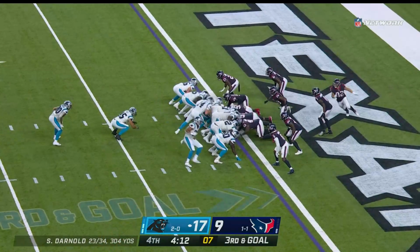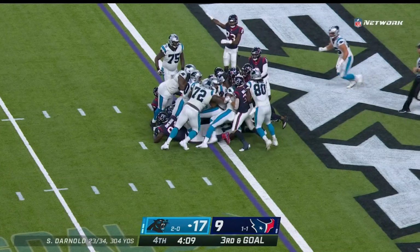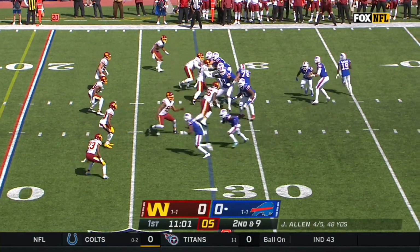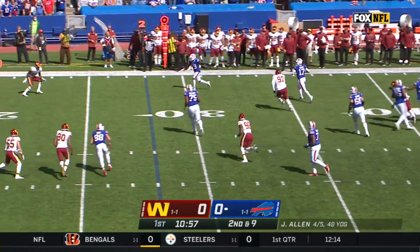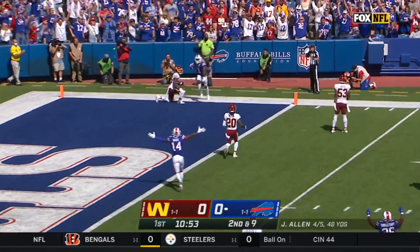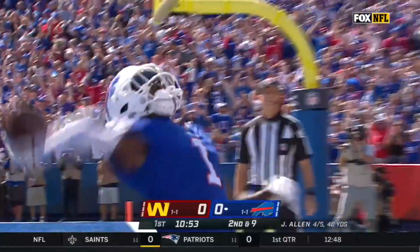Pretty good combination. Darnold takes it and is in for the touchdown. Isaiah McKenzie in motion. Allen on the run for the end zone. Leaping in the end zone is Emmanuel Sanders, and that's going to be a Bills touchdown.